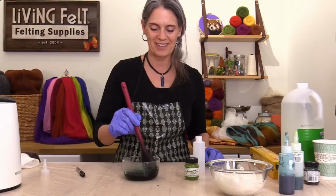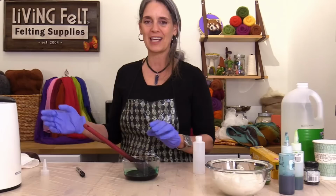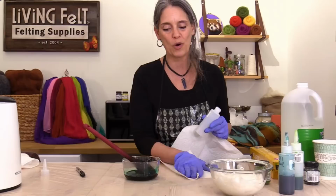I forget these. I go from the room where we really do this stuff to the room where we pretend to do this stuff in here, and I forget all my goodies. So we have a dedicated room here at Living Felt where we do all of these things, and as Kayla called it, our washroom, because it has a great big utility sink in it, and we have a stainless steel worktop, and we don't have to plastify everything.